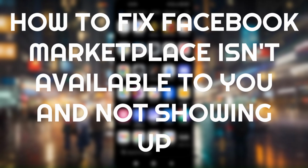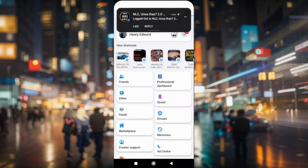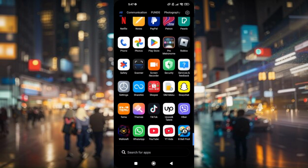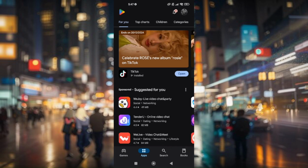How to fix Facebook Marketplace isn't available to you and also not showing up on your Facebook screen. First things first is access your Facebook account. And the very first thing that you'll have to check, by the way, is to make sure that you're currently running or using the updated latest version of Facebook.